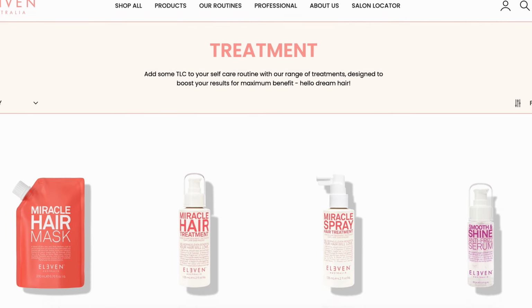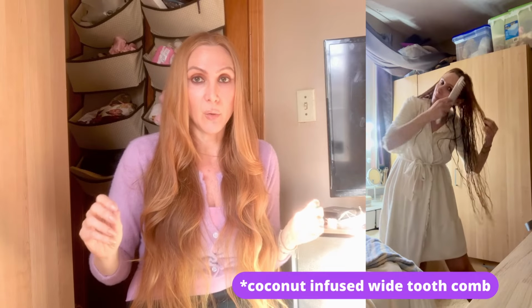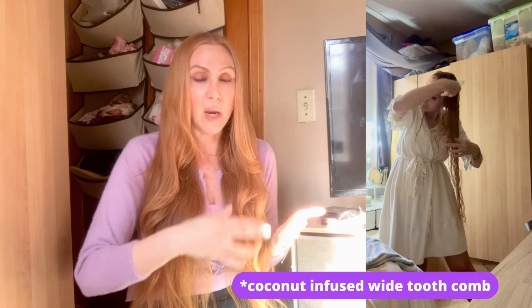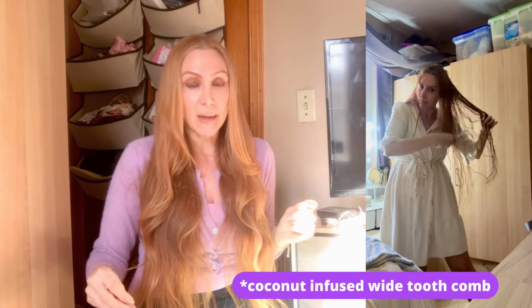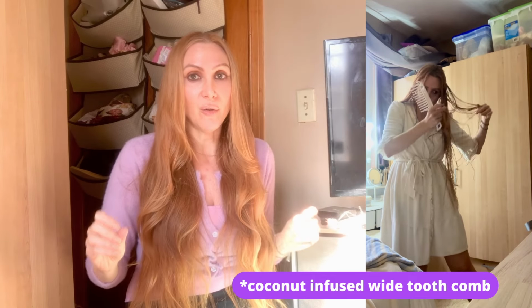Next habit for fine hair, this could be controversial, when it comes to combing and brushing. I still use my coconut infused wide tooth comb. I know they say that wide tooth combs could really rip through your hair, but there are 2 instances where I think that we can use them, again, depending on hair type. If your hair is finer and if your hair is textured. My hair is both, fine and medium, and it's also very wavy.